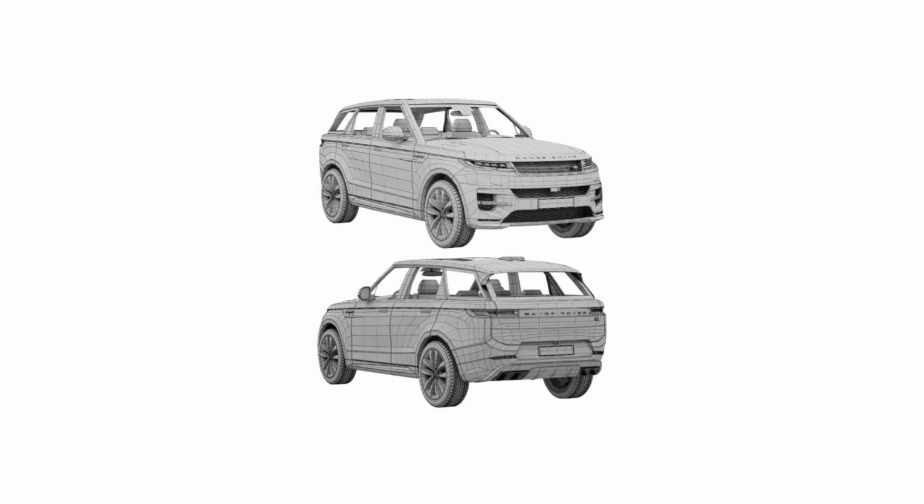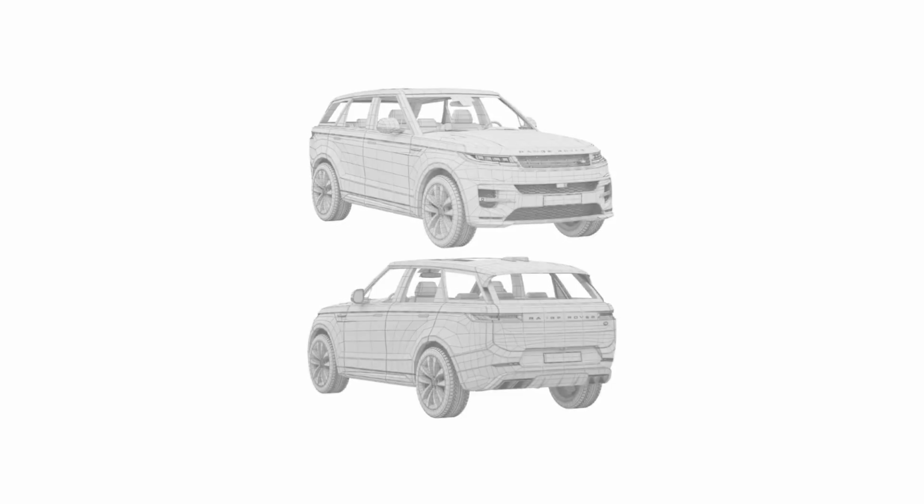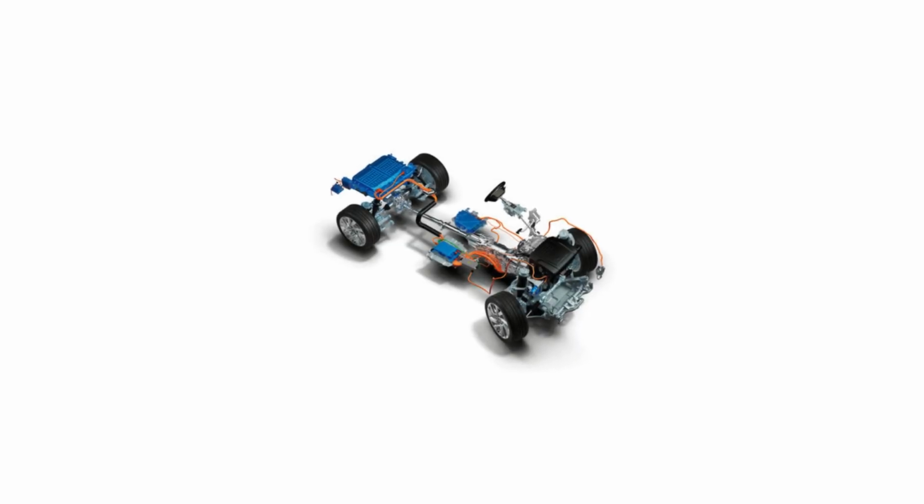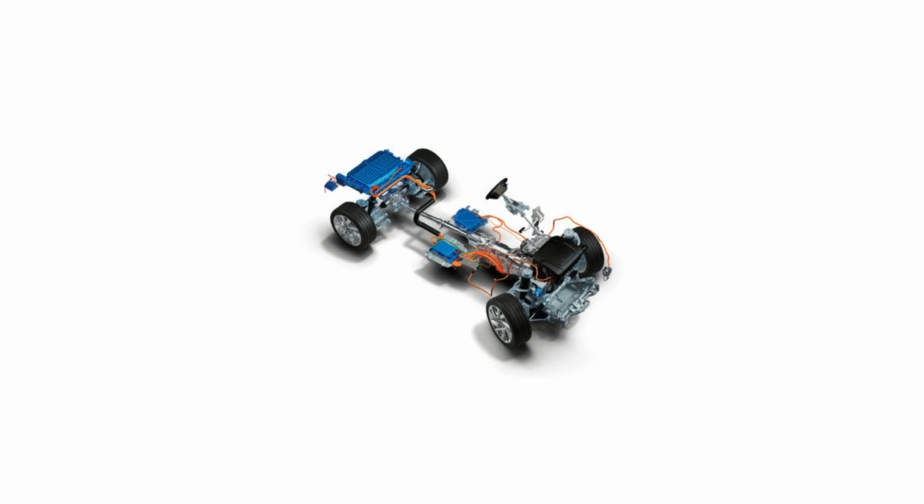With an innovative all-wheel drive system that can decouple the front axle in specific circumstances and a standard air suspension that raises the SUV to give 11.1 inches of ground clearance, the 2023 Range Rover Sport maintains the brand's off-road legacy. The highest trim has a torque vectoring rear axle in addition to four-wheel steering, which reduces turning radius.